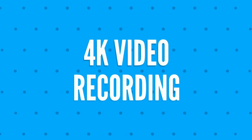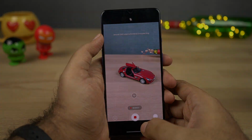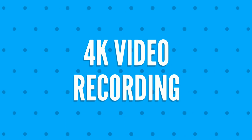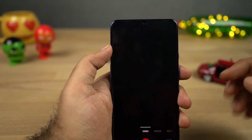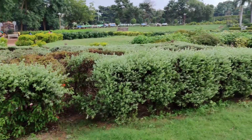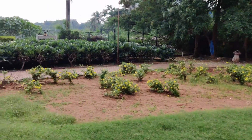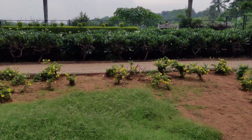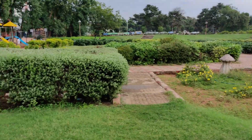Next, we can also record video in 1080p and 4K resolution at 60 fps, but it only works with the primary camera. Next, we can also record video in 4K resolution at 30 fps using the wide angle camera and the main camera. But unlike the previous mode, while recording the video, we can't switch between the cameras. So guys, this is a sample footage recorded in 4K resolution at 30 fps using the primary camera. Audio is from the phone itself, so check out the noise cancellation and stabilization offered by the phone.